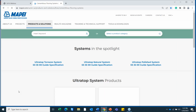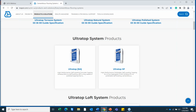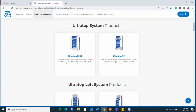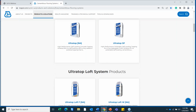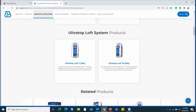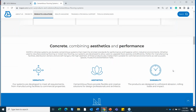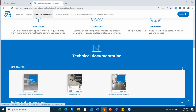You can click there. You will have all of the specs that we already have, the usual specs, not the custom specs. The custom specs can be done working together. And then we have the Ultratop Natural and Ultratop SP for polishing floors and the terrazzo. And then the Ultratop Loft system that we are presenting today with all of the other related products. Here we'll have also the brochure.